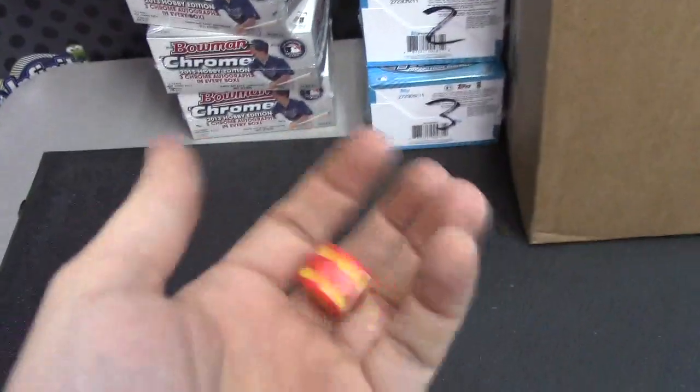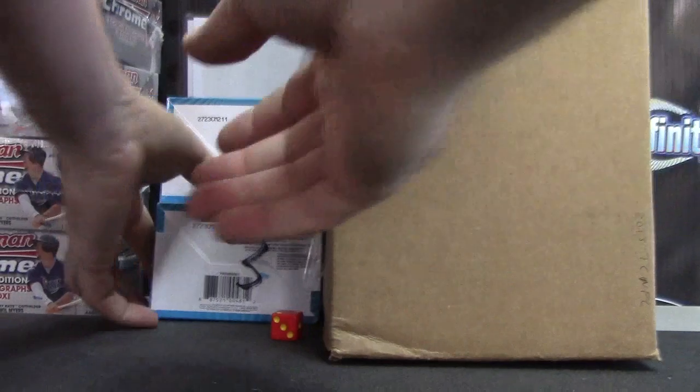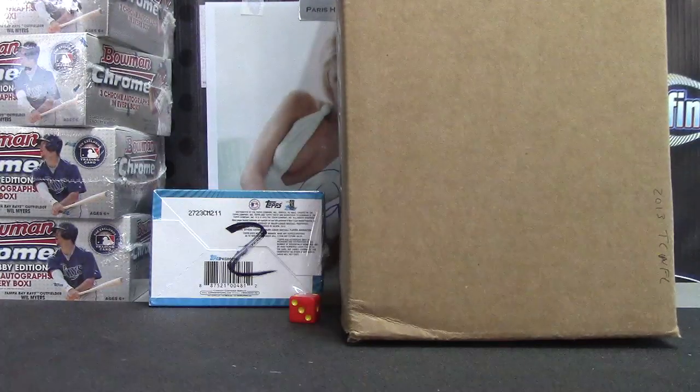Okie doke, back with Lombardi. Gonna try a Finest. We'll just make that top one 1, 2, 3, that bottom one 4, 5, 6. Well, you hit a 2 and you got the top one, and it is a 2, so that worked out just fine. Number 2.